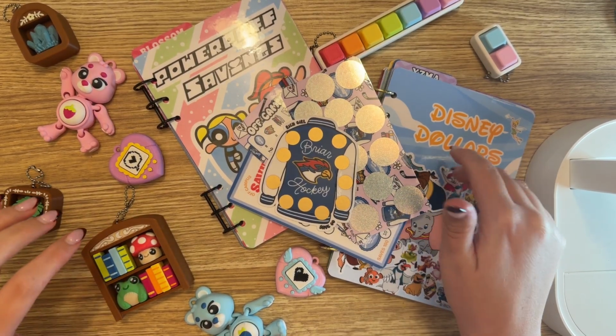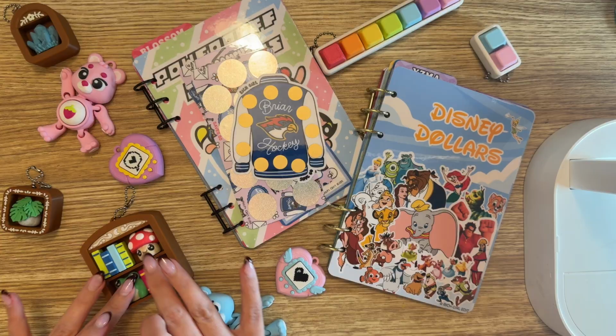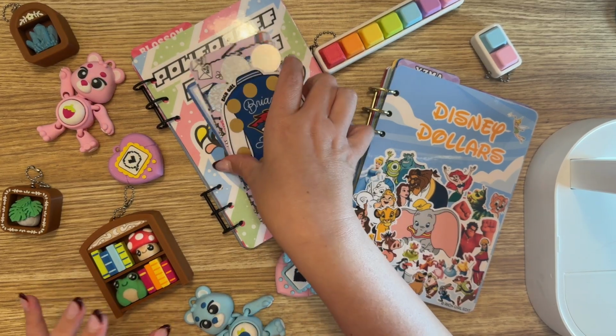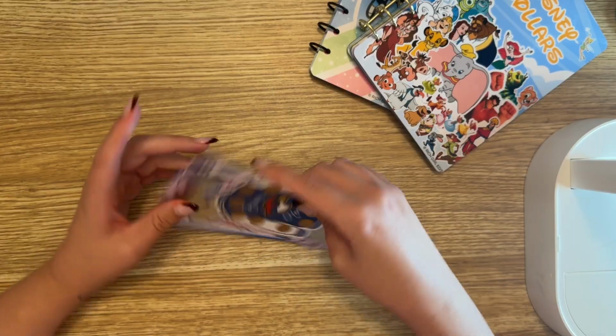Anyway, here we are with what is coming to the shop. I thought I would share with you, I have some cute 3D printed fidgets that are coming to the shop and some new binders and also the off-campus mini collections. So I think I'll start here.